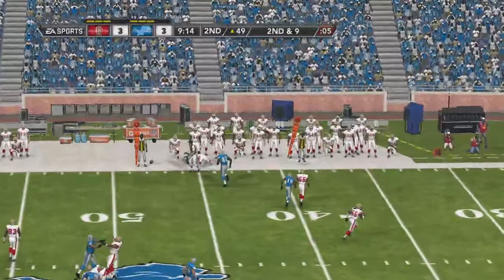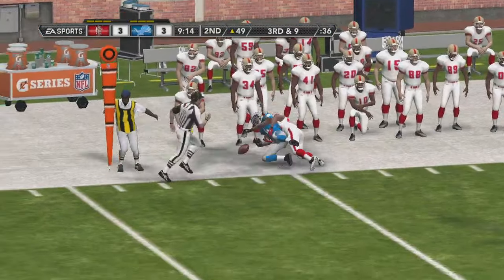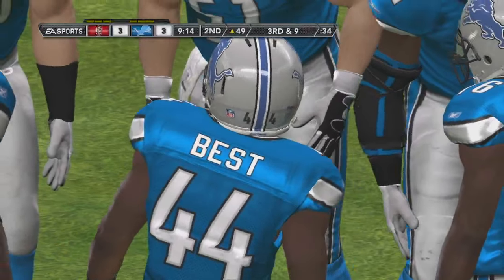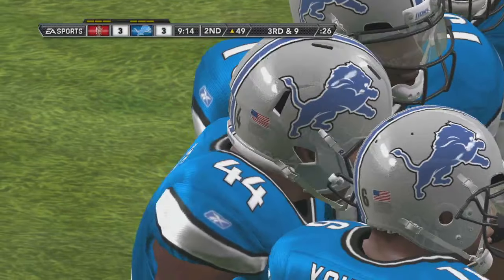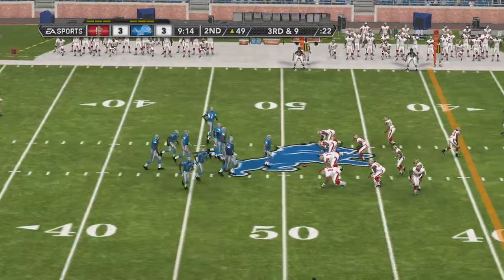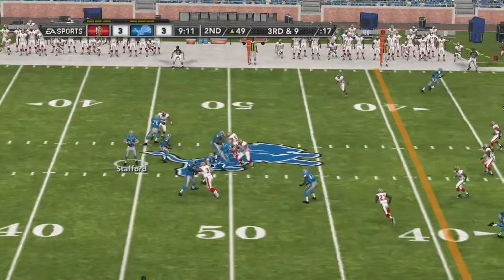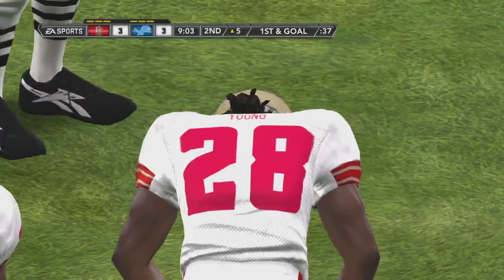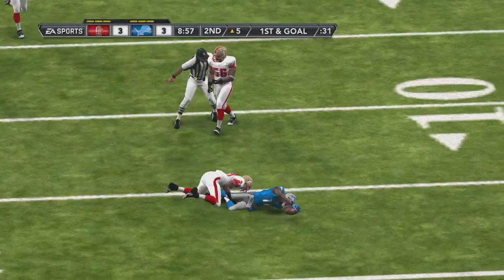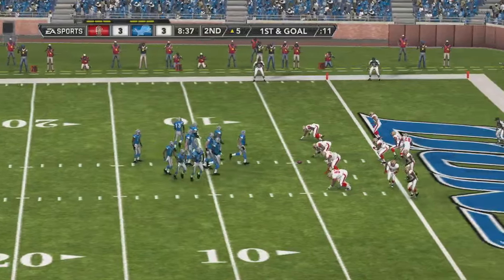Short pass to his left. Best was his intended target. They line up at the 49. Looking for a man. He's wide open downfield. And he's tackled around the 5-yard line by Young. First down and goal for the offense now after that big pass play.